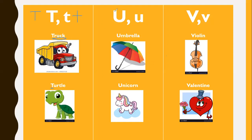We have our uppercase U and our lowercase u. Go ahead and get ready to trace in the sky our uppercase U and our lowercase u. Good job, guys. All right, you know that we start all the way at the top for our letters. We're going to come down, around, and back up for our U. All right, let's do our lowercase u.